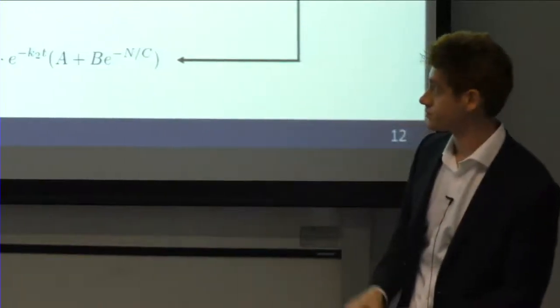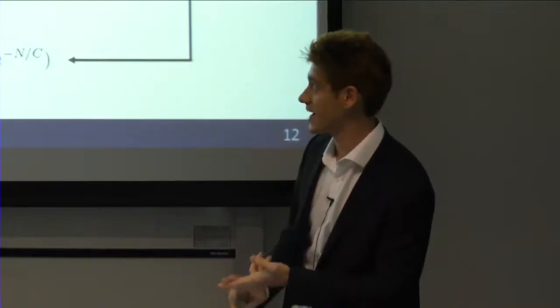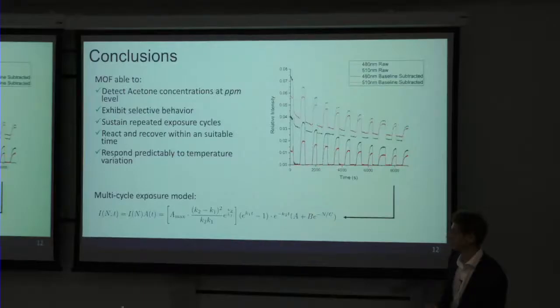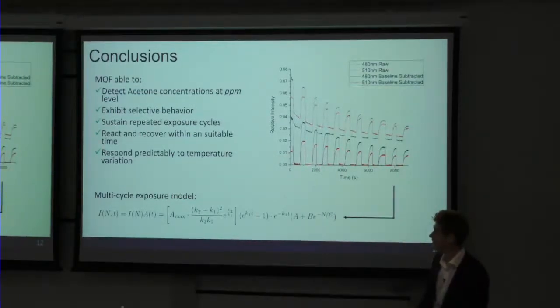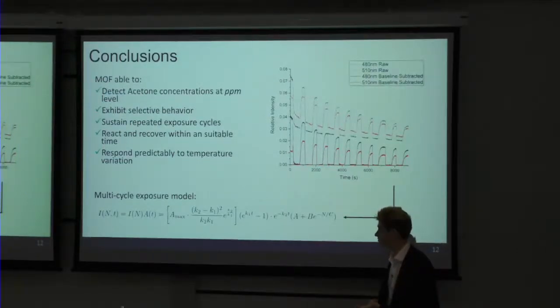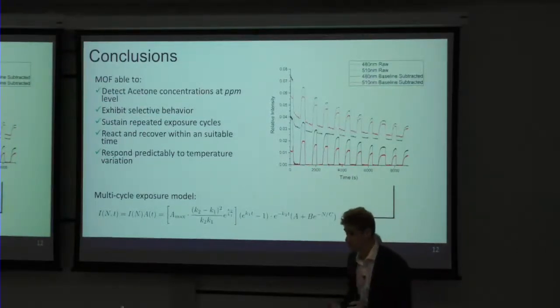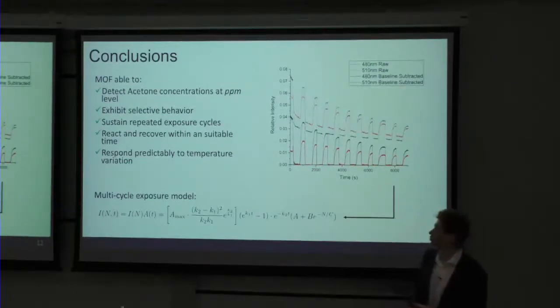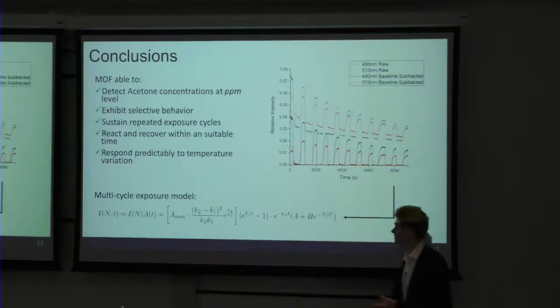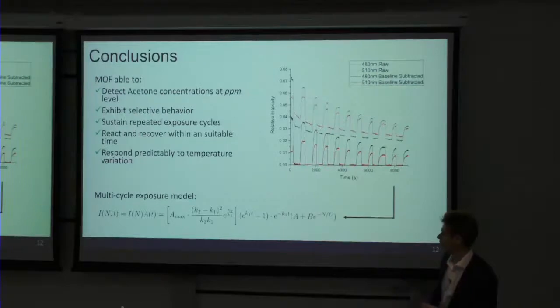So, conclusions. What we have in the department is a patented material that can detect acetone concentrations at part per million levels, and that clearly has very interesting applications in the field of diabetes. It exhibits selective behavior, which is unique to these kinds of materials, and it can sustain repeated exposure cycles. It reacts within a few nanoseconds, and it recovers within a few minutes, which is suitable for our application. And very importantly, it responds predictably to temperature, and we can control all the factors, and we have the models that correspond to these.